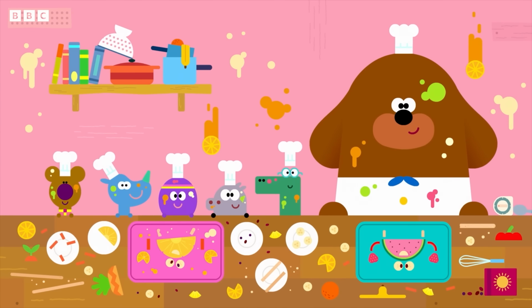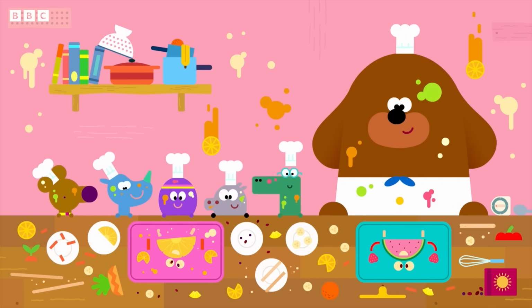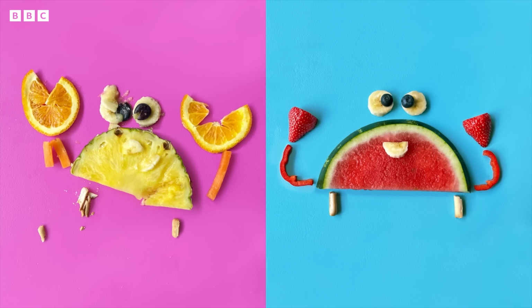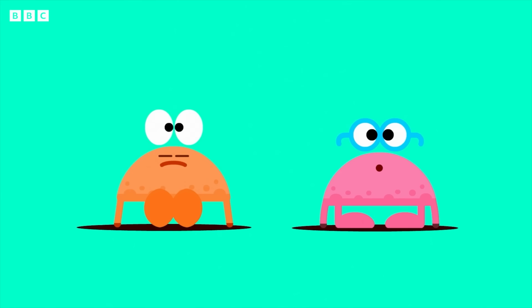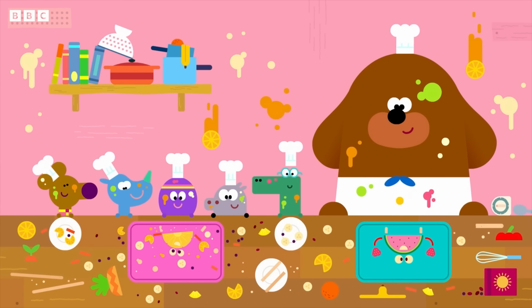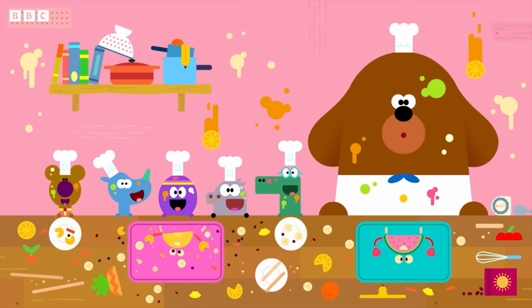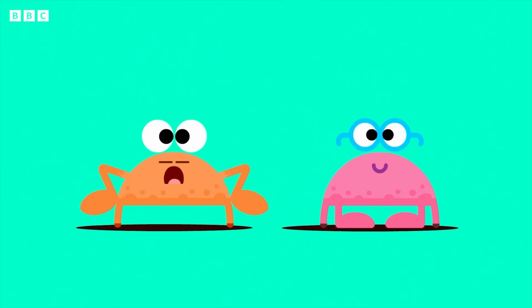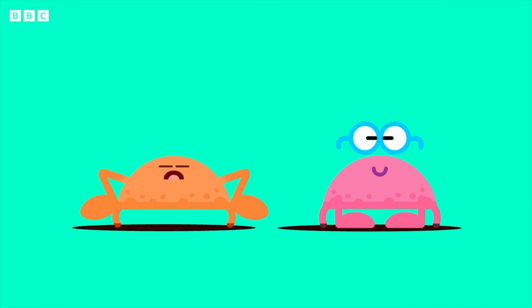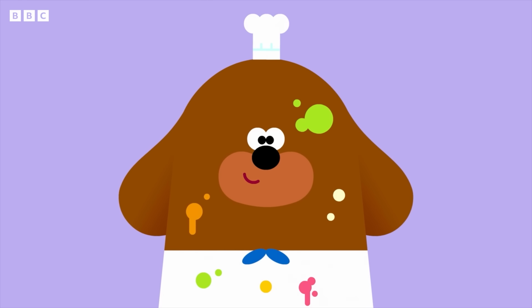Now, everyone, how did you get on? Duggee made... Nigel the Crab! And we made... John the Crab! Oh, I don't think they've captured my best side, Nigel. Now, squirrels, the best part of a recipe is... Eating it! Cover your eyes, Nigel. This won't be pretty. Haven't the squirrels done well today, Duggee?